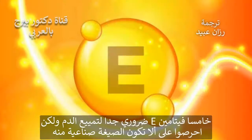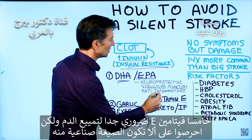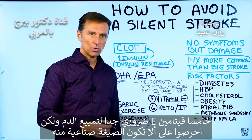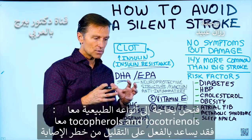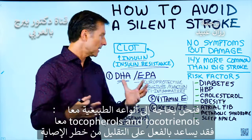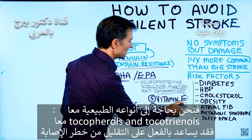Number five, vitamin E. Very, very important to help thin the blood and the clots, but make sure the version of vitamin E that you take is not a synthetic version. You want something with all the natural tocopherols and the tocotrienols together, okay? It's a whole complex. It can really help decrease the risk.